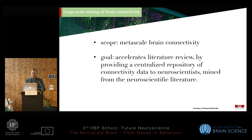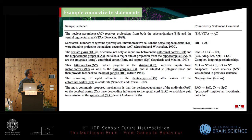But another thing that we did was to accelerate the review of connectivity statements about the brain and look at metascale brain connectivity. And so here we could identify more easily statements that make assertions about connections between brain areas. "The nucleus accumbens receives projections from both the substantia nigra and the ventral tegmental area." That's a specific connectivity statement parsed out of that. And so these are a number of different forms of connectivity statements that can be identified.